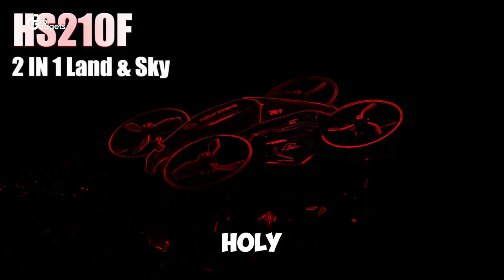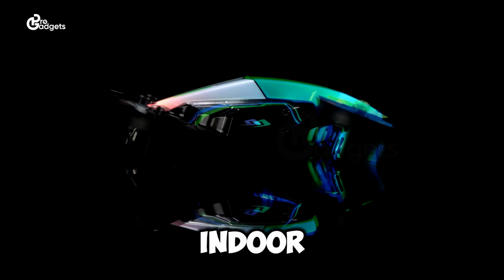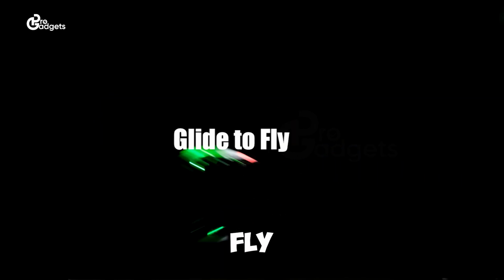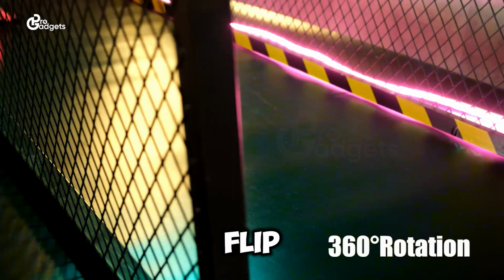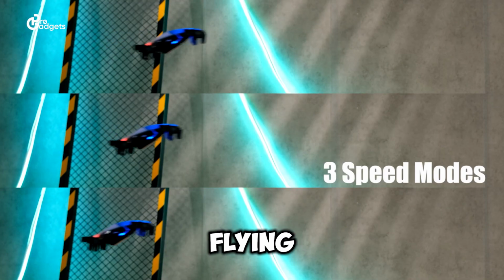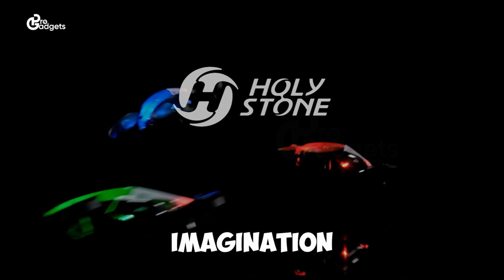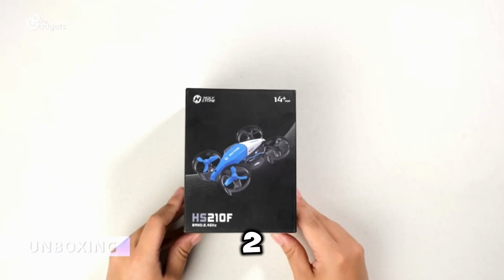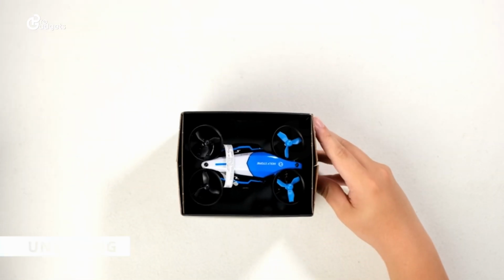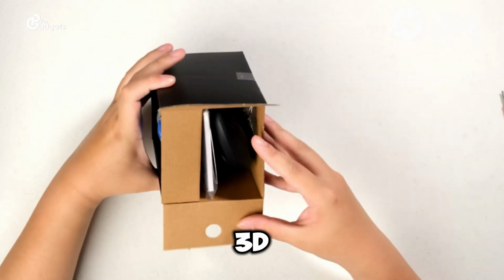Number 5 video: Holy Stone mini drone for kids, HS210F. 2 in 1 small indoor RC quadcopter helicopter plane with modular battery, land and fly mode, auto hovering, 3D flip, headless mode, toy gift for boys and girls. A flying Formula 1, breaking the boundary of land and sky, letting your imagination soar. This 2-in-1 mini drone makes the prediction of Back to the Future come true. One machine, double entertainment. Throw to go and 3D flips.